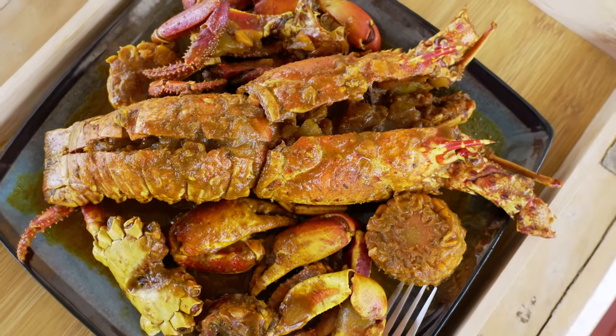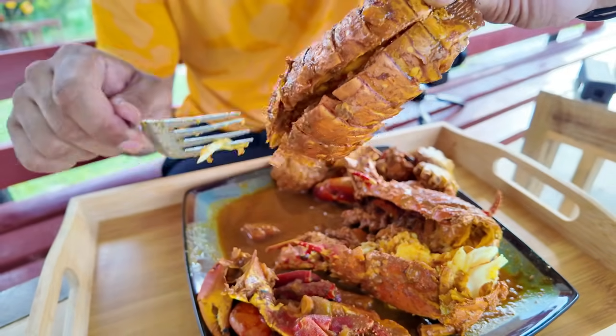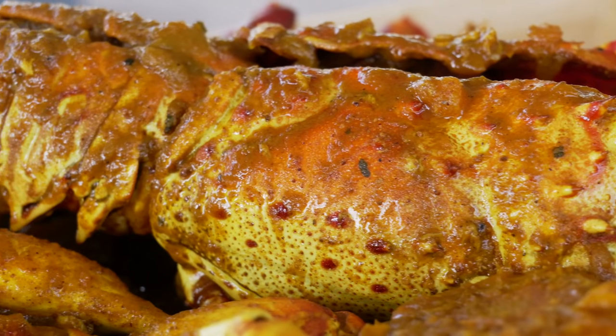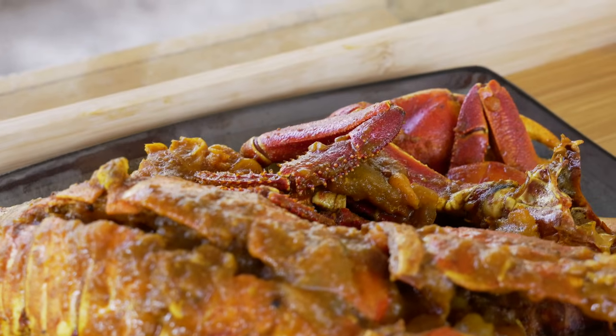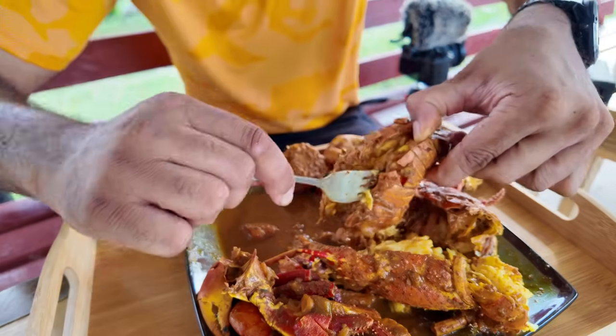So there is lobster, and the curry is pasted all over it. It's just smothered in a curry sauce and it comes with crab. This one has crab on it as well. Look at this whole lobster, and look at the curry sauce that's just pasted onto it. It's like they bathed it and smothered it in the entire curry sauce. If you touch this with your fingers, you're painted yellow for a while. It smells so rich.